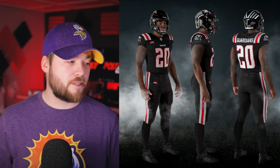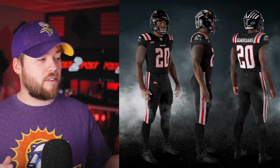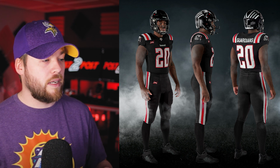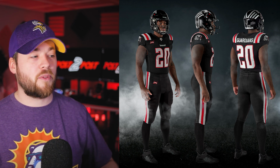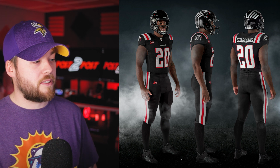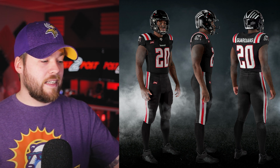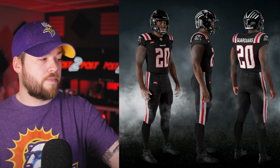Number 8, I've ranked the New York Guardians. There's nothing wrong with this uniform at all. It looks like the most typical football uniform ever. It's just not, to me, unique. It's a fine uniform. It's aesthetically pleasing. I like the logo on the helmet, but I don't want to use the word boring because I don't mean boring. It's just typical.